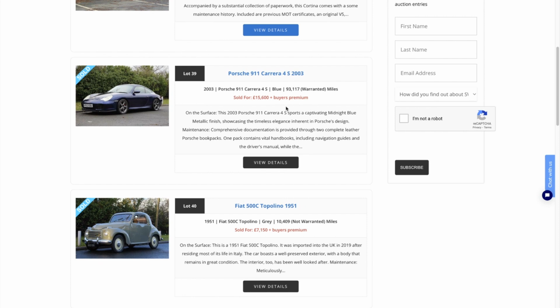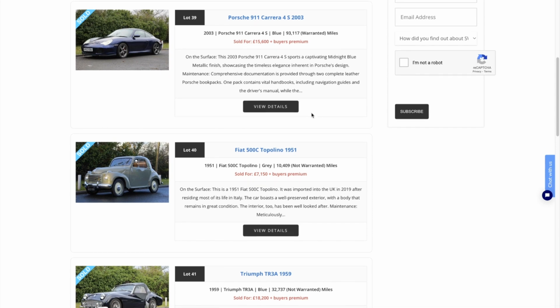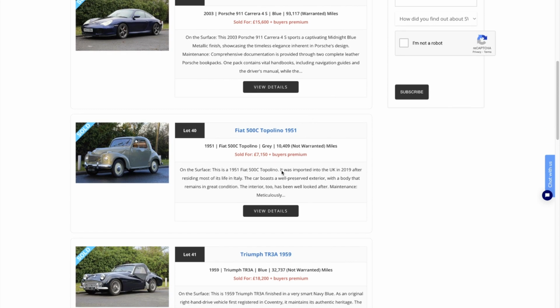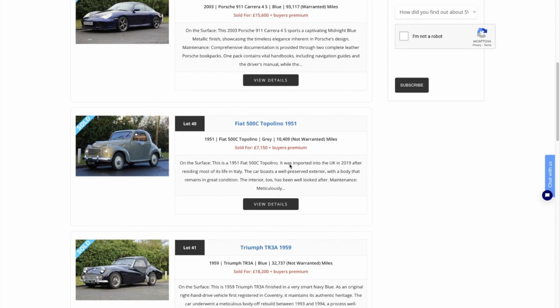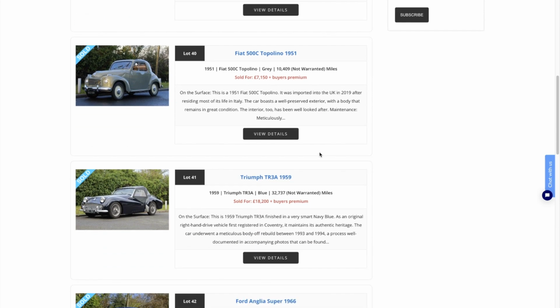Then on to a later car, Porsche 911 Carrera 4. It's a Carrera 4S, and that's 2003, so that sold for 15,600. Then a Fiat Topolino. Don't see too many of these around. Fiat 500C Topolino, 1951, sold for 7,150, and a buyer's premium.